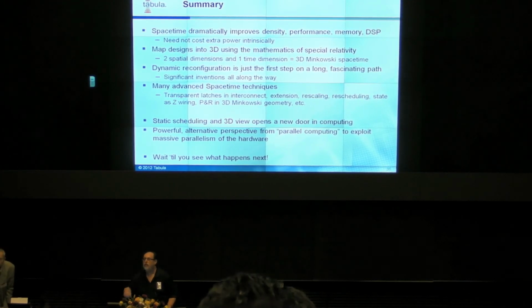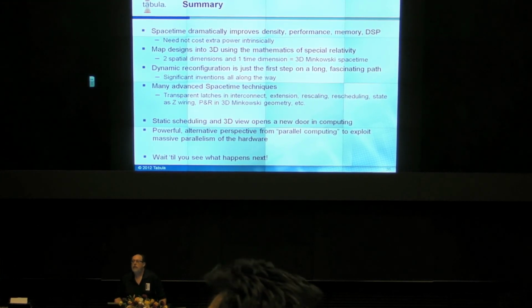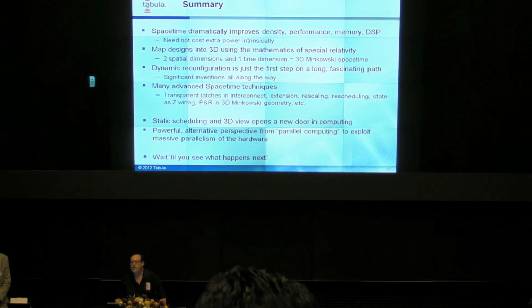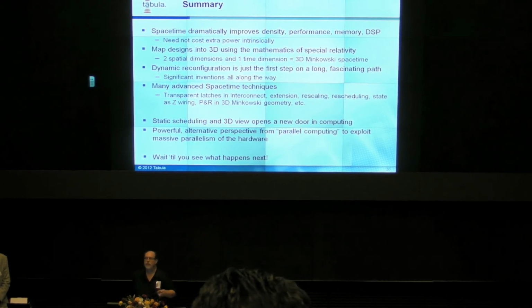So I think I understand that the programming model is to not think about it as 3D, or not to think about the time changes that are happening. But the engineering me wants to know why 12.